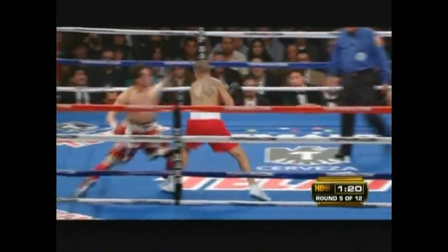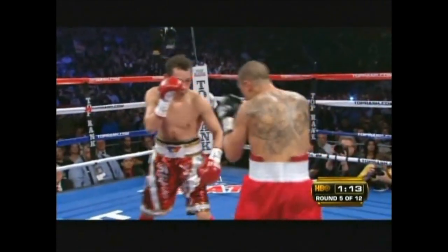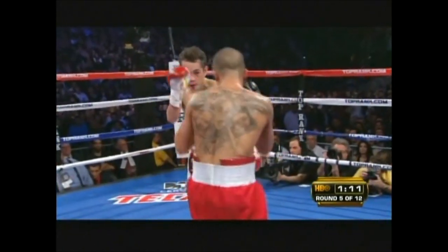Vazquez lands his jab again. He's loosening up just a little bit. Yeah, he's wanting Vazquez to come in. If you notice, he's enjoying that. He wants him to come in and give him more opportunities to counterpunch.